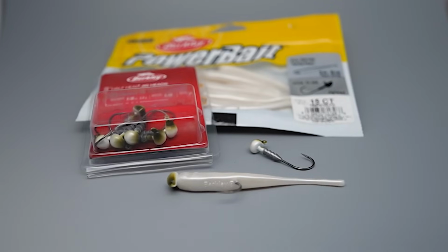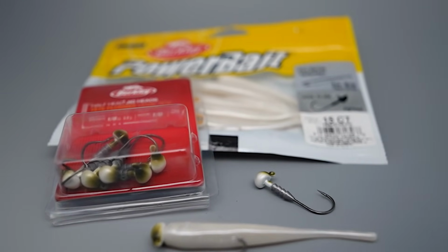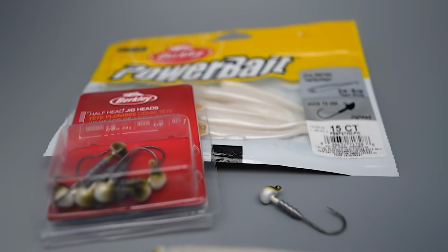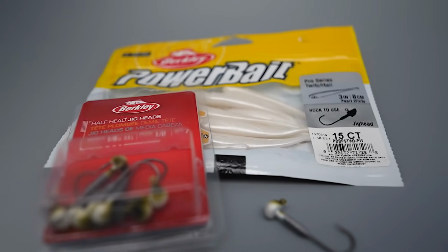This is not just a deep water bait, but I got a little Berkley jig head, 1/8 ounce. I like this smallmouth color. It's kind of like a brown and white. I just feel like it looks like an eyeball. I like it better than just the straight white jig head. But I'll pair it with just a Pro Series twitch tail, straight white, pearl white or white. I really like it a lot. It's a 3-inch bait. I'm going to throw this on 8-pound test on a spinning rod with 10-pound braid.